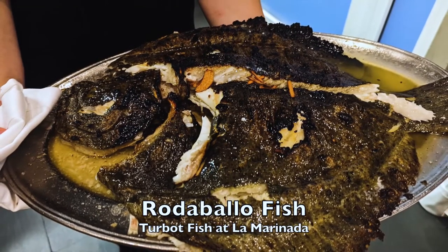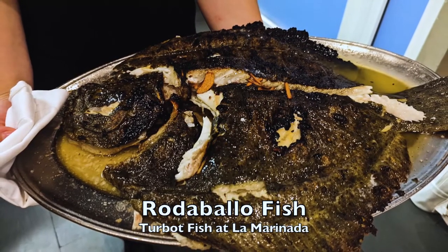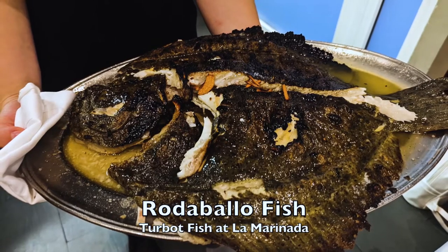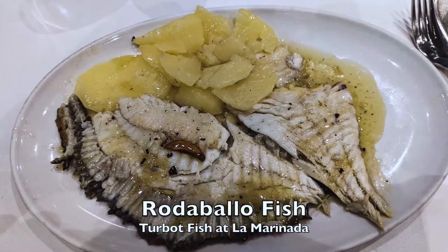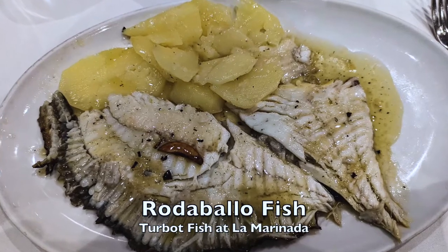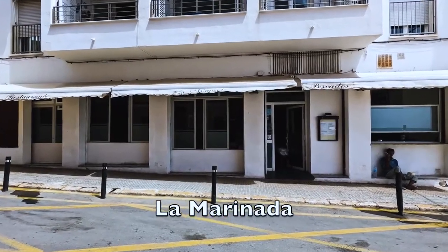A couple of other items that we had a chance to eat during our trip to Sitges: the rodaballo fish. That's a turbot in English. It's a flat fish. It's a very ugly fish, but boy was it tasty, as you can see in the photo here. We had that fish at a restaurant called La Marinada in Sitges, and it was probably one of the best restaurants we ate at while we were there. Everything we ate was fantastic.